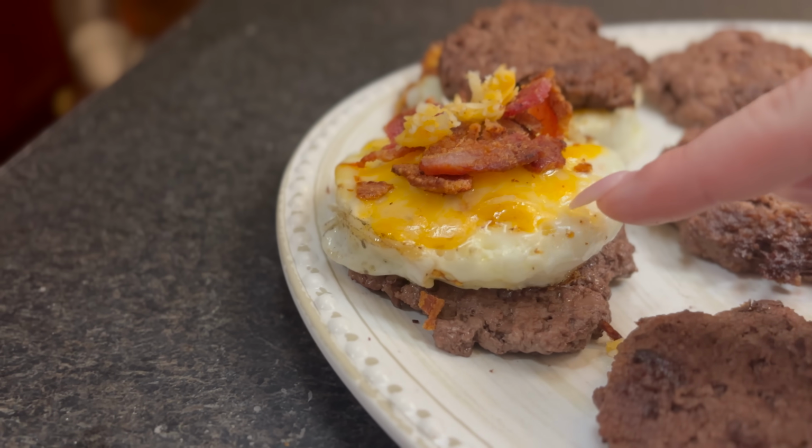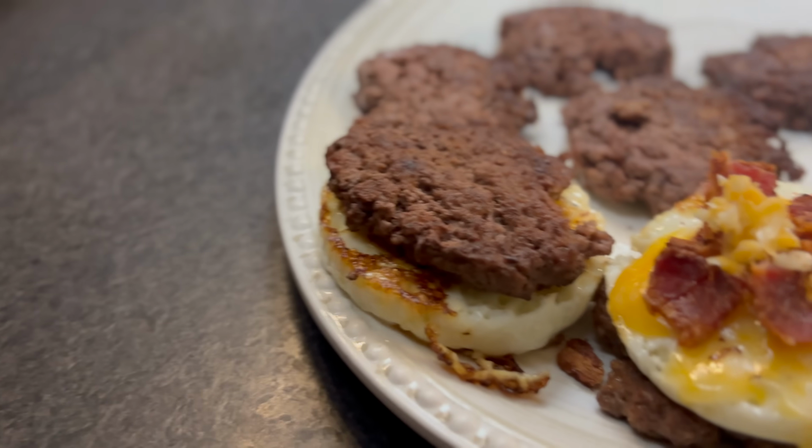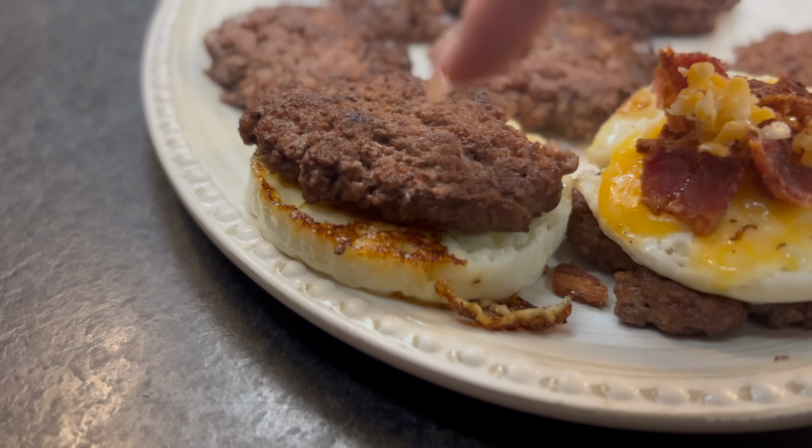We got the burger patty, the egg with melted cheese on it, bacon, and then cheese on top. This one, I just put it on the bottom, but I think I'm gonna make a sandwich and put an egg on top of this one too.